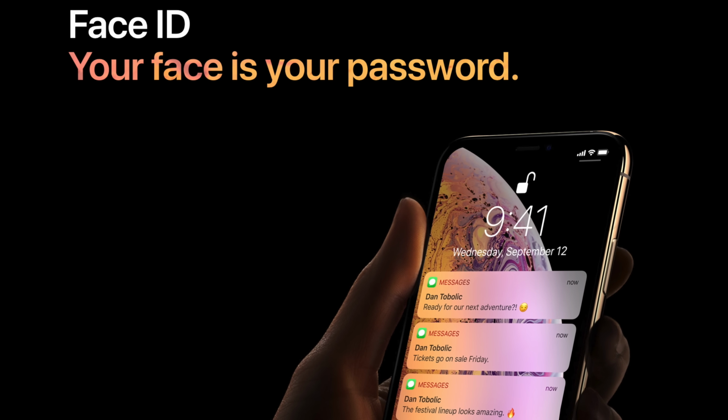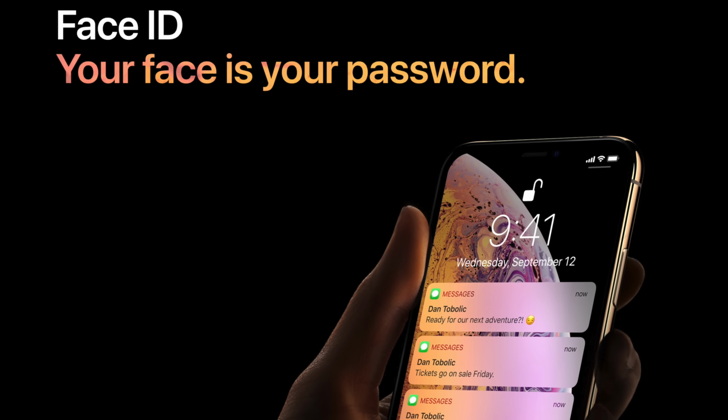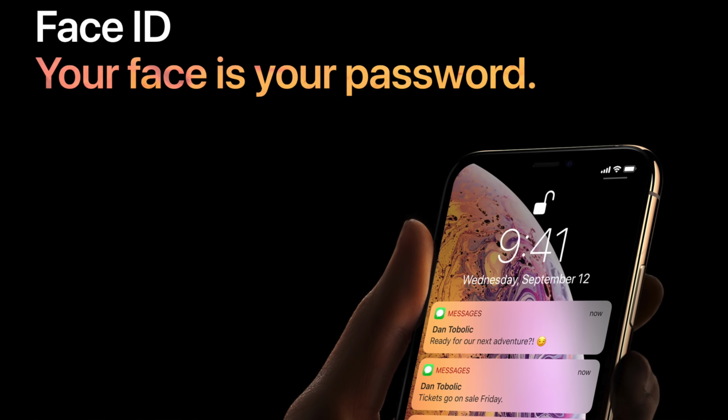Apple says Face ID is going to be faster than ever before this year. I don't think they provided any exact statistics or numbers, but whether you get the iPhone XR, iPhone XS, or iPhone XS Max, you get the best and latest version of Face ID across the board, which is cool.